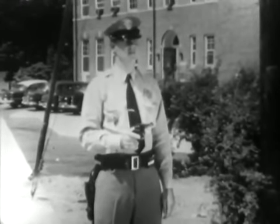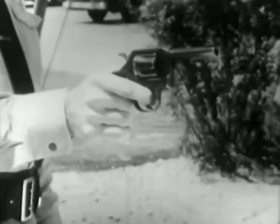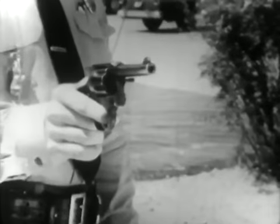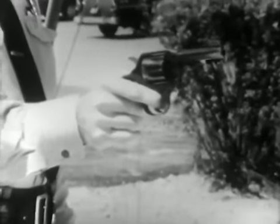Always remember that a loaded revolver is no respecter of persons. It will kill anyone at whom it is pointed, whether that person is the holder of the weapon, the criminal, or an innocent bystander. Never point your revolver at anyone unless you are justified and are ready and willing to kill that person.